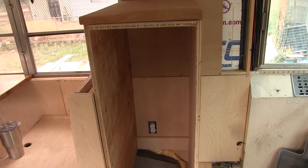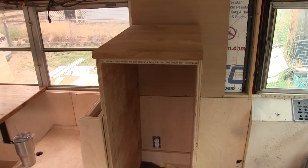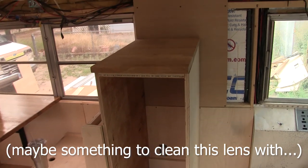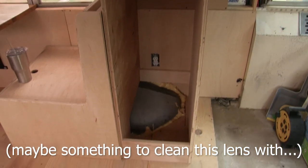There's going to be drawers for our camera equipment. There's going to be a charging station drawer. This is Mike's zone. This is the man zone right here.